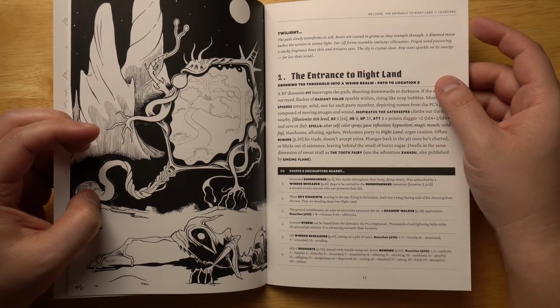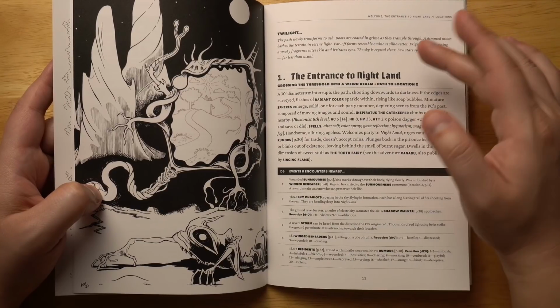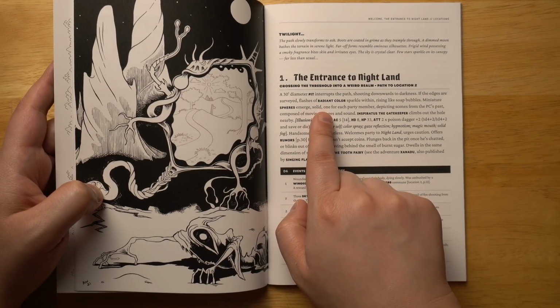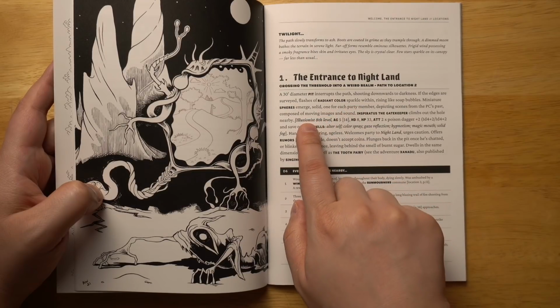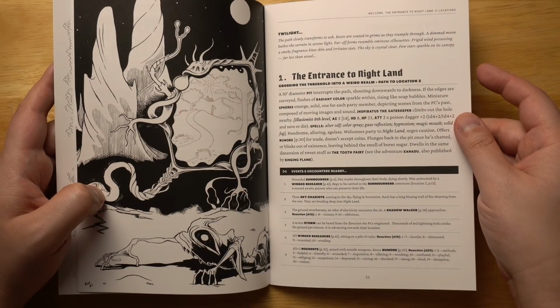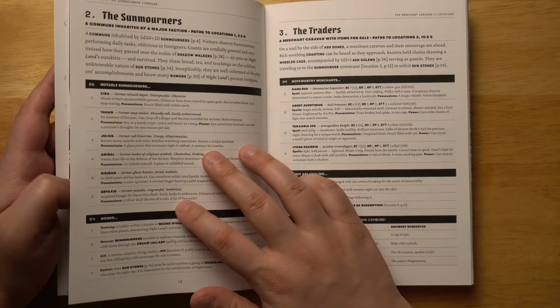And it has a path to location 2. It's a little bit like a choose-your-own-adventure novel in that it tells you where you can go from each place. A 30-foot diameter pit interrupts the path. Flashes of radiant color sparkle within. You've got to have a party that really likes the surrealism of this kind of fiction.